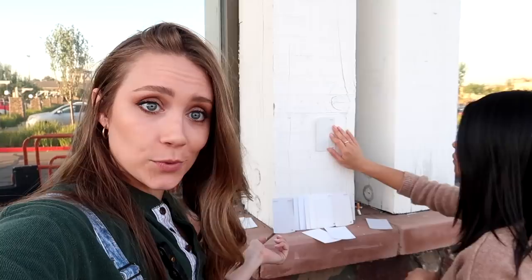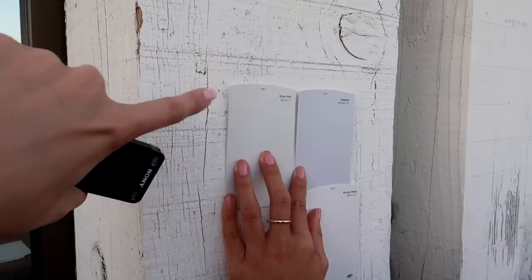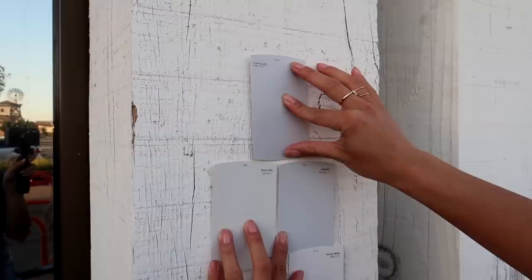Different colors and shades of a warm light gray, and they're all throwing different colors like green, blue, pink, more blue. So we tested three different colors. This was the original paint color. This color is smoky white. This is silver ash and canyon wind.